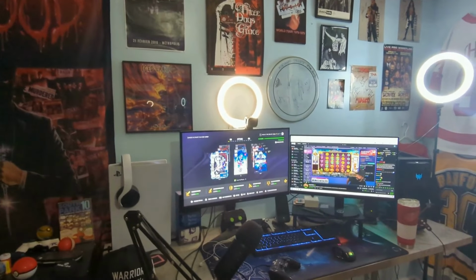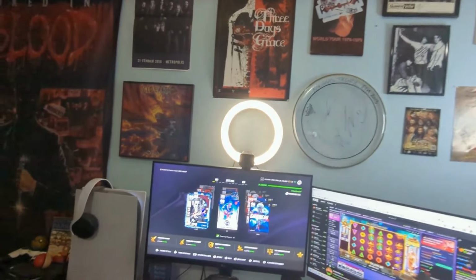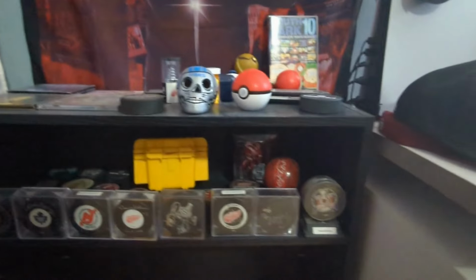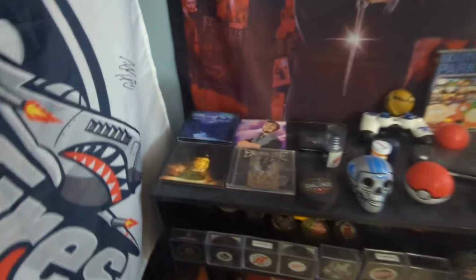So this is what I see. If you're sitting right where I am, which would be right here, this is basically how everything looks for me. I really need to work on that cable management, I know. This shelf is just a bunch of random things. Signed pucks, there's a watch back there, some other stuff. Just a bunch of random things, some signed CDs.